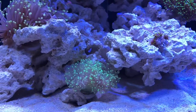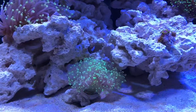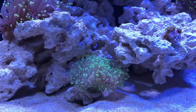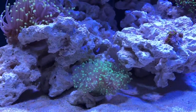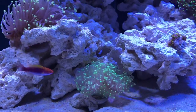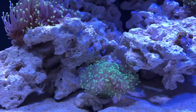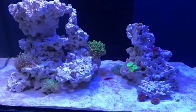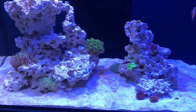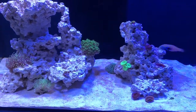Now this frog spawn, I had it a little bit higher in the tank, and you could tell it was just losing a lot of its color. Since I moved it down here, it's gaining a little bit of color back, and it's not quite as translucent as it was when I had it higher up in the tank. And that rock to the left blocks a lot of flow going towards that frog spawn, so that turns out to be a good spot for it.